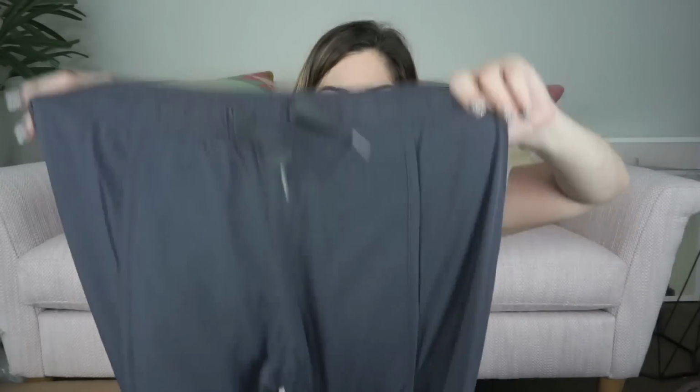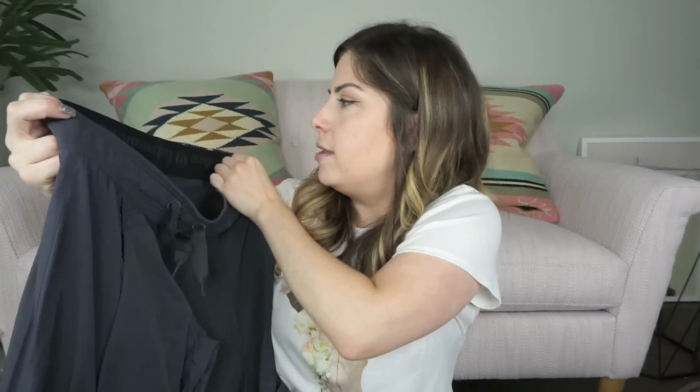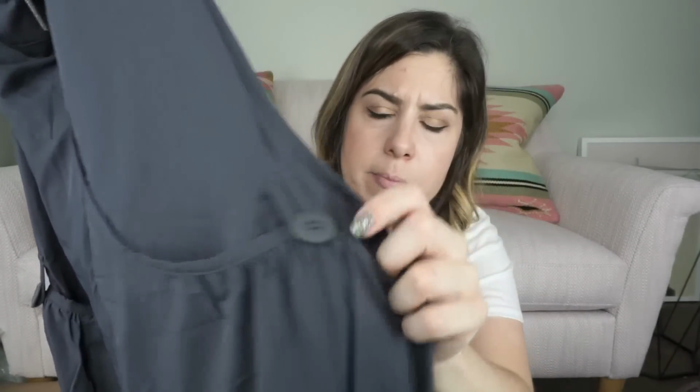Okay, the rest of this box looks like it's a bunch of pants or bottoms. So the first one that we have, I think these are men's. So these are some Lululemon pants. They have these pockets with a button on the side. They also, it looks like, have a drawstring on the bottom, so that will cinch up. And there's no size tag.